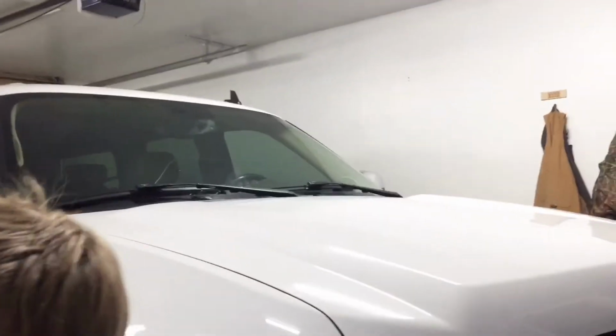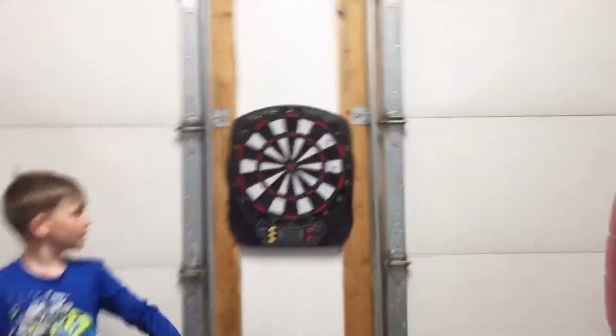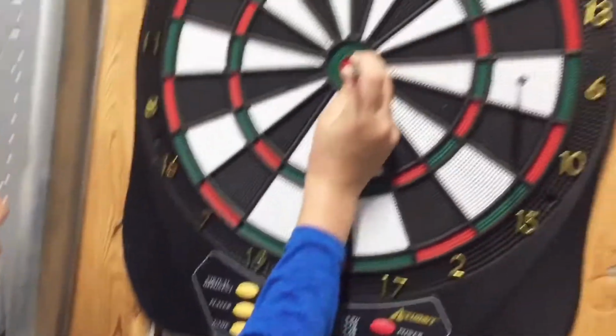And here is my mom's car. This is my dad's car. And they both have a crack in the windshield. Right there and right there. Some darts. I haven't played this in ever. You can see how we haven't, because just look at that. We would not let that get on these. And there's no fins now.